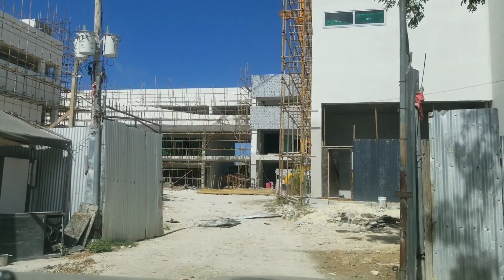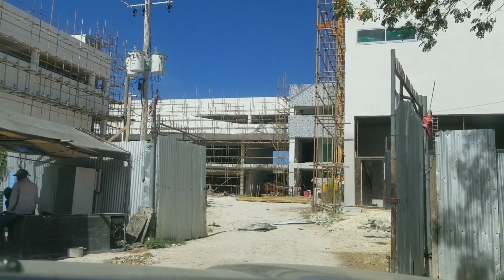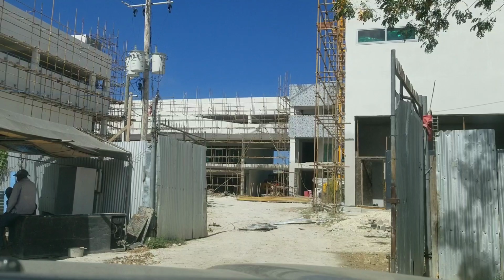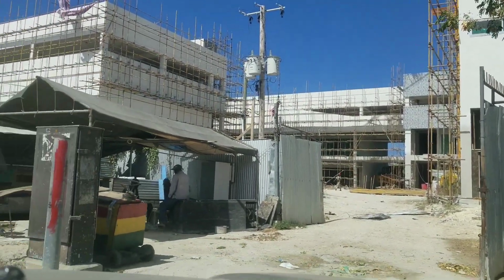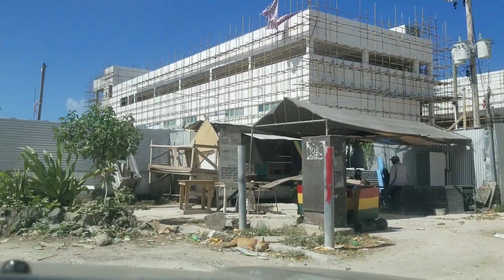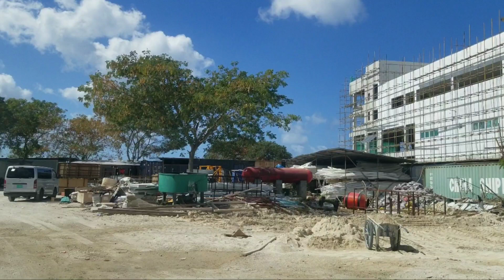It's right beside Harmony Park, and it's about 2 minutes from the Sangster International Airport, 5 minutes from Fairview Shopping Center, and about 2 minutes from Sam Sharp Square. So it is ideally located in the heart of Montego Bay.